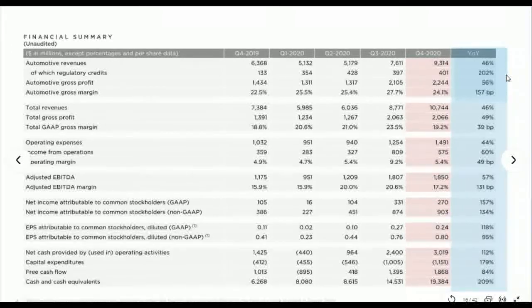So if you're not familiar with regulatory credits, these are credits that states award to car manufacturers that produce zero emission vehicles. And they can sell these credits to other car manufacturers that still make internal combustion engine vehicles. So Tesla sells these credits to other car manufacturers. So in Q4 of 2020, Tesla had an automotive gross margin of 24.1%. So it was a slight dip from other quarters, but it was a 157 basis point increase from Q4 of last year.